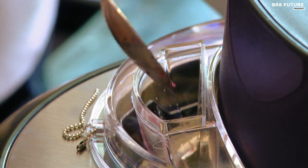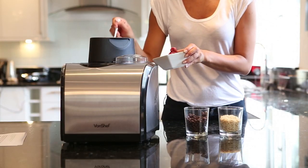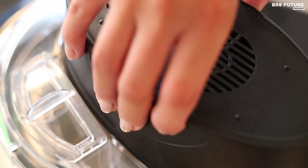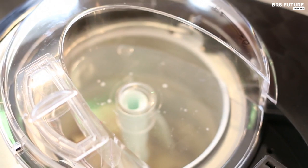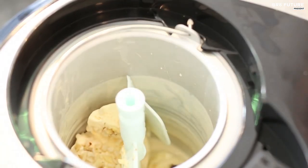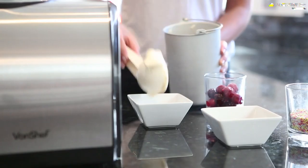It's a versatile, stylish, and fast machine that produces just 50 decibels of operational noise, making it one of the quietest ice cream makers available. It's no wonder it was featured in the Independent's Top 10 Ice Cream Makers, May 2015. The VonShef Premium Automatic Ice Cream Maker is an excellent investment at $169.